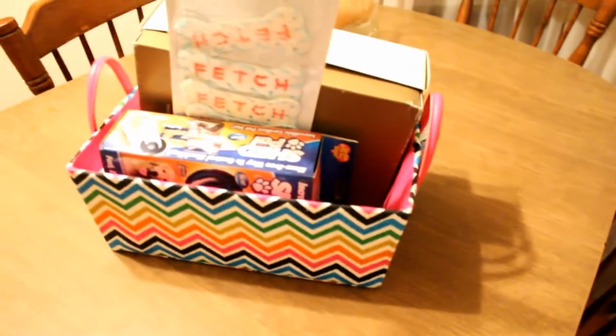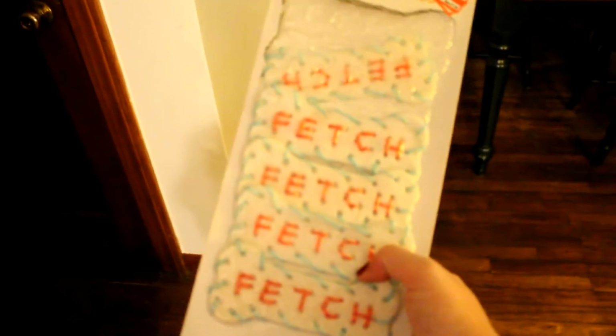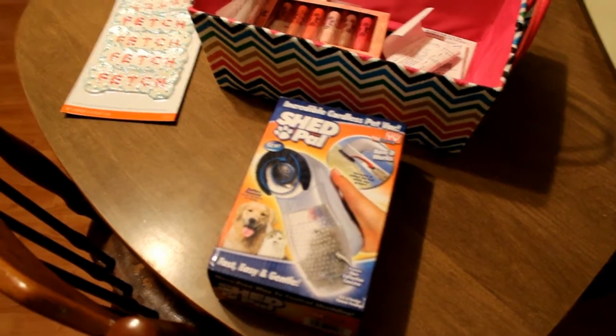You guys know how it goes. But anyways, yeah, $5 at Five Below. These were on clearance. They now have the Halloween ones for the dogs, but they're just little bones. Cute, right? The Shed Pal.